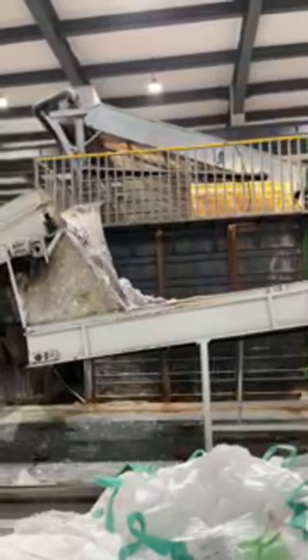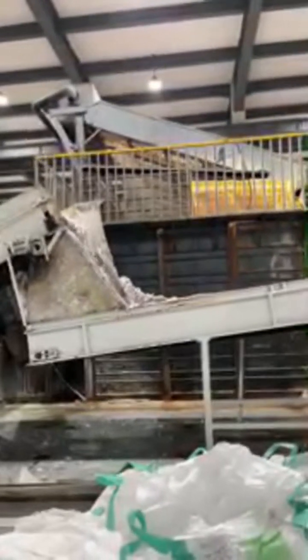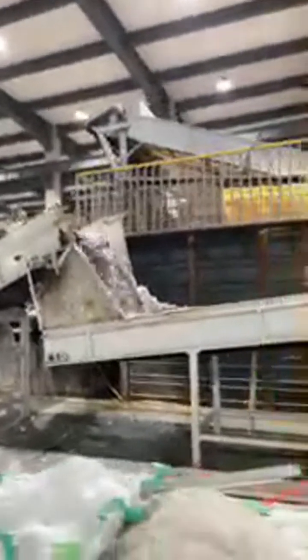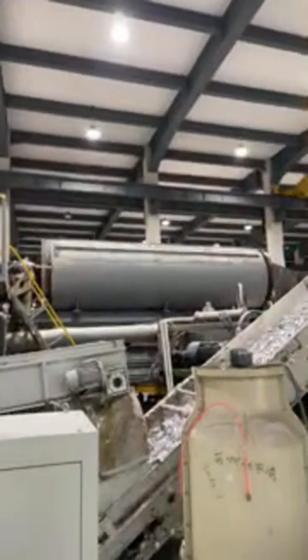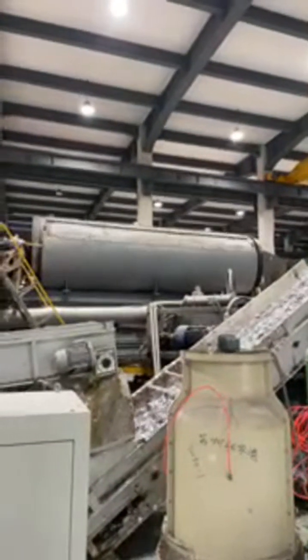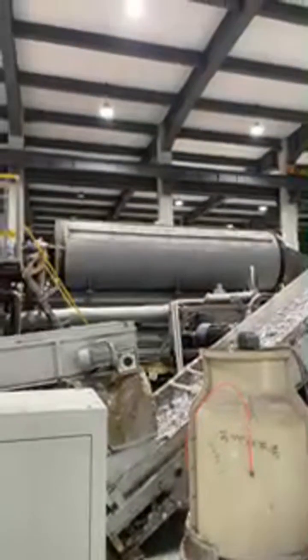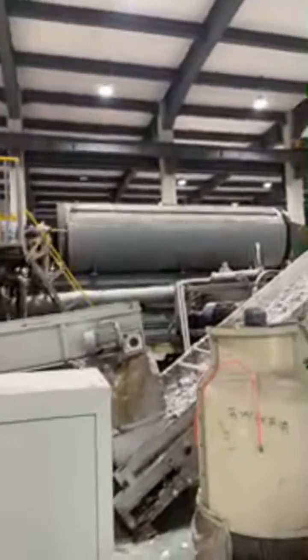After the inclined screen, we have a rotary screen for the second step of dehydration. That is a rotary screen. Rotary screen for second step dehydration. So in this line, we have a double stage dehydration process.